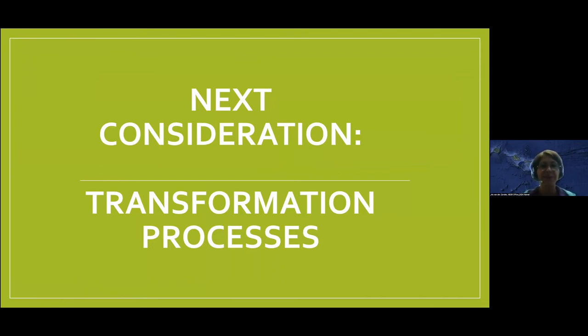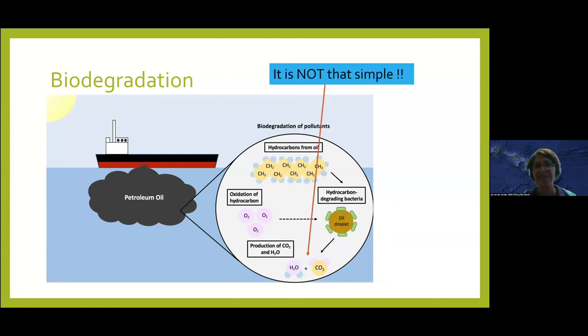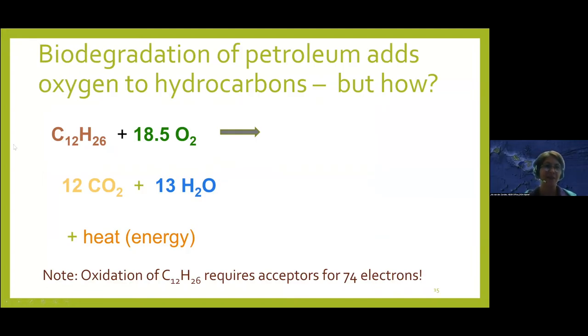I touched on biodegradation. Let's take a look at what can happen. Biodegradation is often very simplified, especially in terms of: does petroleum naturally degrade? Often it is shown that a hydrocarbon, when bacteria start degrading it, turns into water and carbon dioxide. While this might be true, it is not that simple. There are many, many steps that go in between. As you can see, for example, in this formula, this is an example compound of hydrocarbons and you're adding oxygen. First of all, nothing is going to happen if you don't add any activation energy or an enzyme. You have to basically get over an initial activation energy to get the process started.